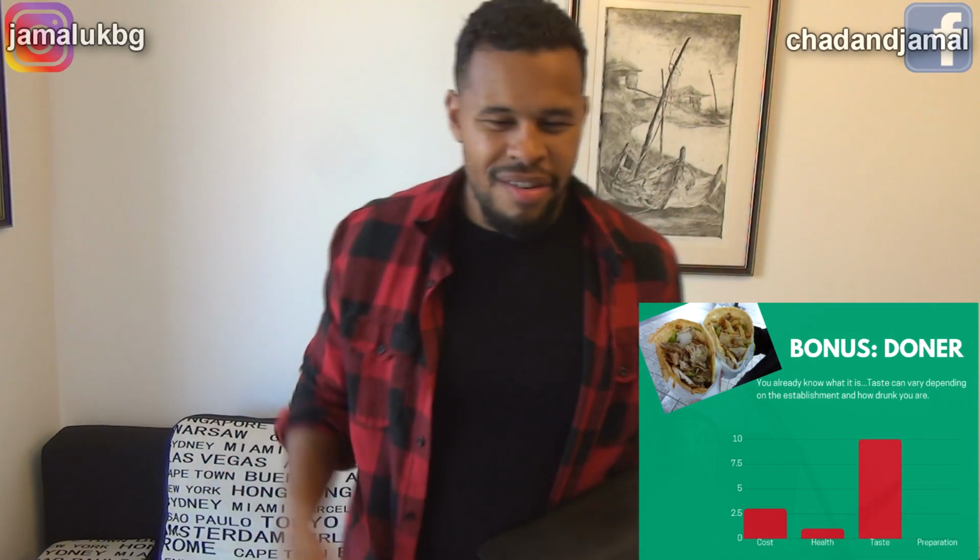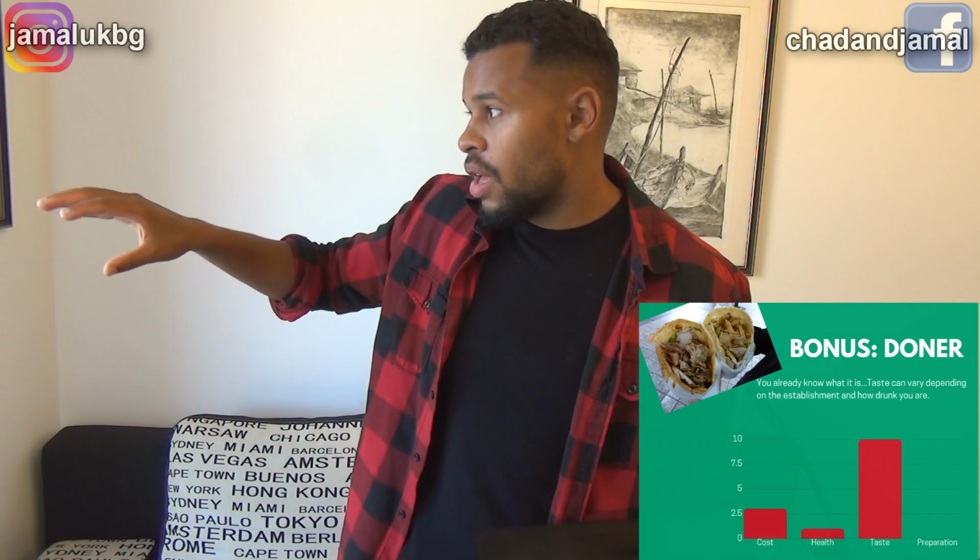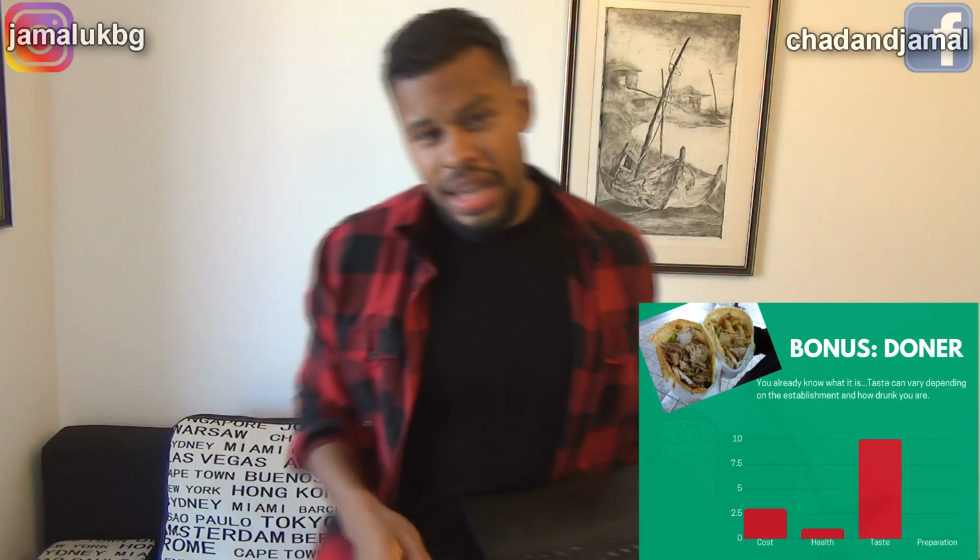Moving on from that, woo, we go from the worst to the best. Okay guys, we have doner, okay? This is a bonus one because it's not really Bulgarian food. It's a mixture of Turkish, Arab, maybe Bulgarian, yeah, Bulgarian yogurt. It's a mixture of influences from all around the Balkans and even the, let's say, Middle Eastern region, okay? You already know what it is.